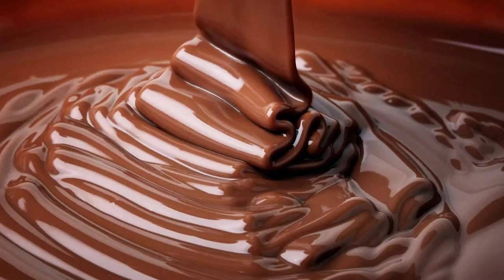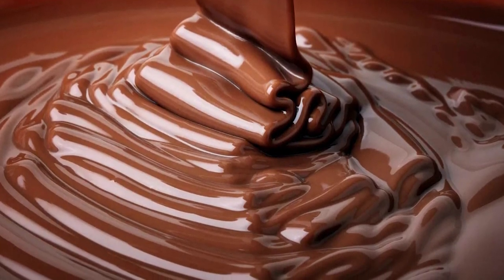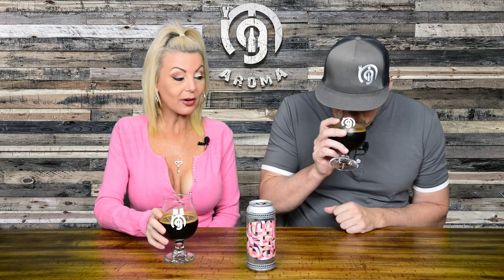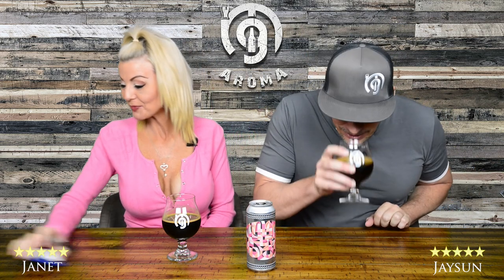It's so good. I mean, it's just mouth watering. It's a light, light coconut, but then a lot of chocolate, right? Oh, it's so good. I'm not getting much coffee though. No. For a coffee beer, it's mostly chocolate. I'm not either. And the coconut is very understated. Oh my God, that smells good. That's easy. So what do you give it? We give it a 5 in unison. So good.